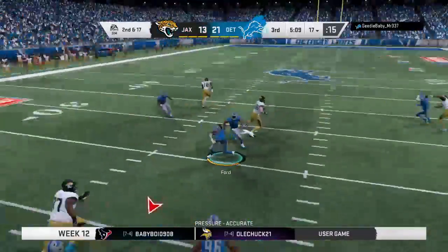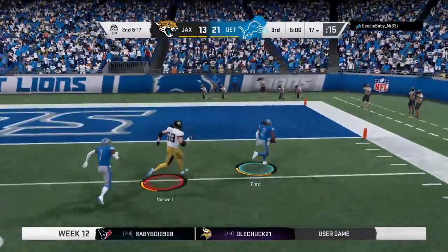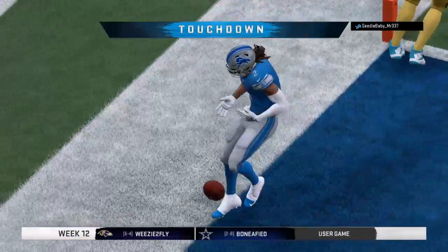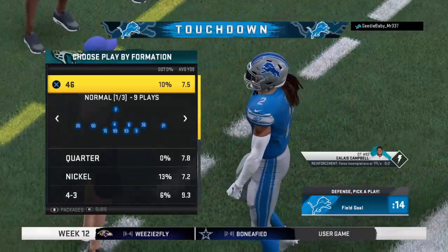Back to throw. Looking for Ertz, but it's intercepted. Picked off at the 25, and he will bring it back. An interception return for a Lions touchdown.